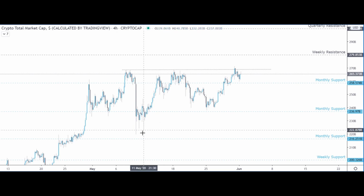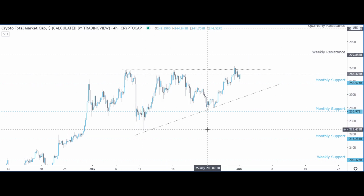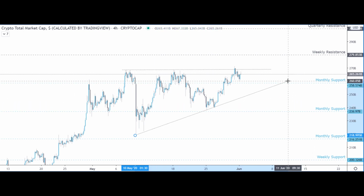So what most people are looking at is the ascending triangle on BTC, and generally what I would say is that whenever I personally am looking at ascending triangles, I like this angle to be a bit more gradual, because that is when it looks like the consolidation has not been so aggressive.